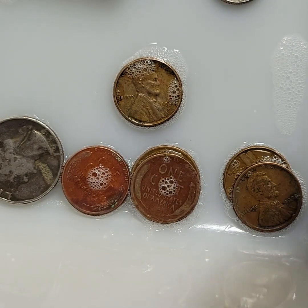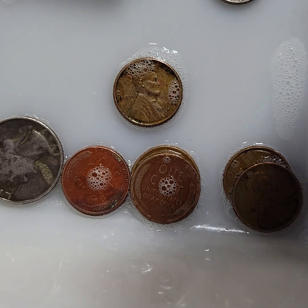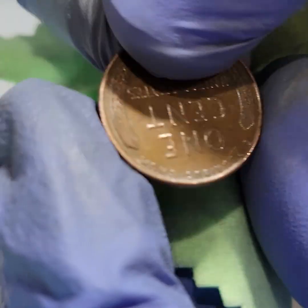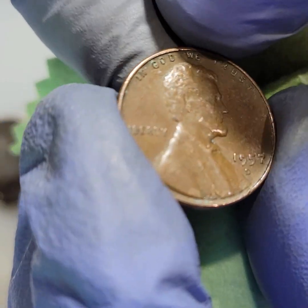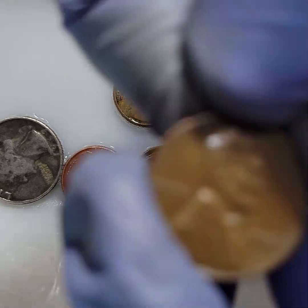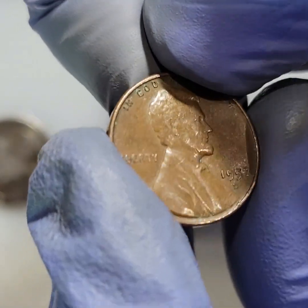So all these pennies had something wrong with them, had black crap on them, gunk or something. That's why I put them here. And beautiful. Isn't that something? So mineral spirits for cleaning certain things, it's great. I mean, honestly, this doesn't even look cleaned.